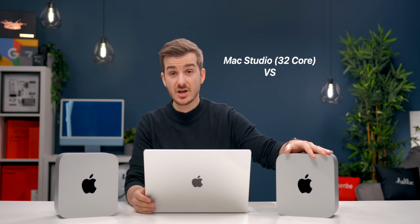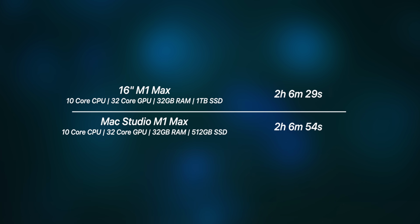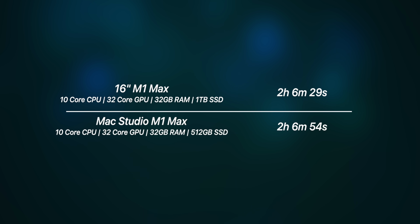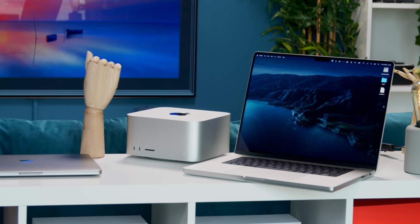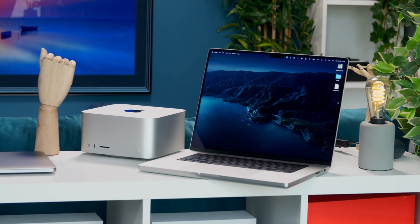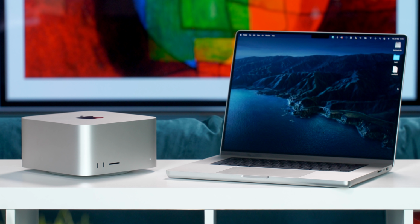My second question was how the 32-core M1 Max Mac Studio would compare to the 32-core M1 Max 16-inch MacBook Pro. And looking at our results, the M1 Max Mac Studio was actually 25 seconds slower, which I can say is within the margin of error for such a long test. Meaning that we don't actually get any performance improvements on the Mac Studio coming from the same spec MacBook Pro, despite this being a desktop computer with more thermal headroom.